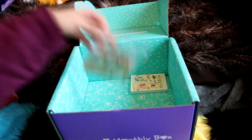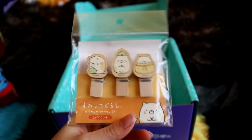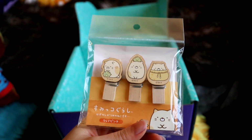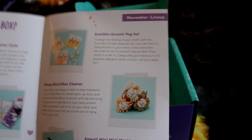Okay. Two items left. We've got some cute clippies. Everyone loves some cute clippies. What do I use clips for? No idea. Let's see what it says.